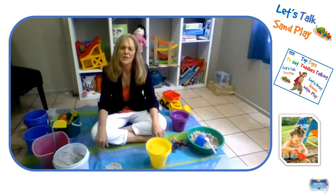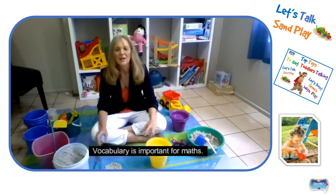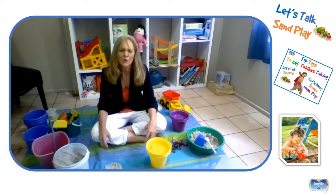Did you know that early vocabulary is linked to higher IQs and also higher reading skills at the academic level? Vocabulary is even important for maths. No, you say, maths is about numbers. Well, of course they're about numbers, but there's very specific vocabulary that will make or break whether your toddler can succeed in maths. It comes back down to language and understanding of words.